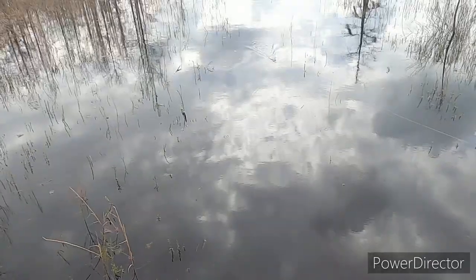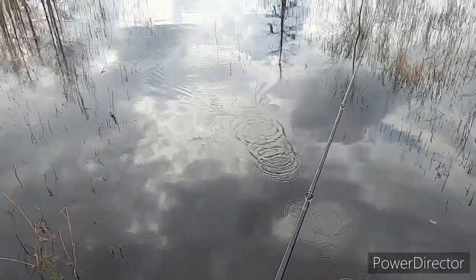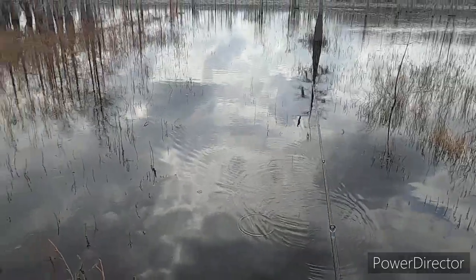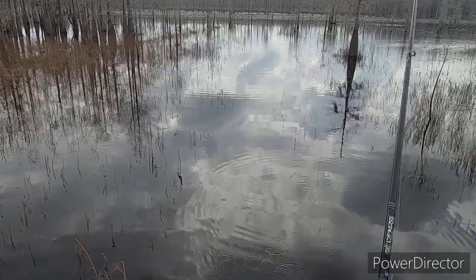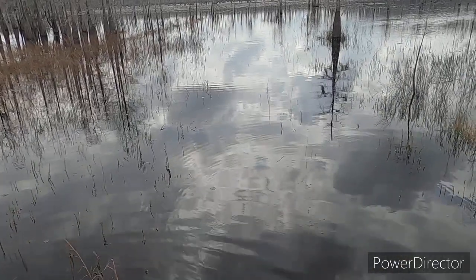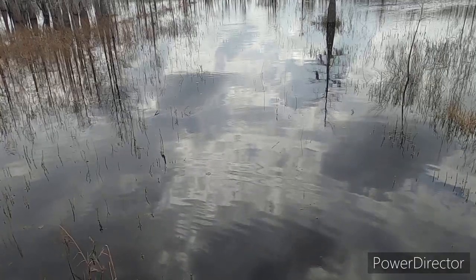Yeah, we touching bottom right here. Yep. I'll cast a couple of times, and then I'll have to pick up on the trolling motor and ease around. But got minnows, got bait fish.